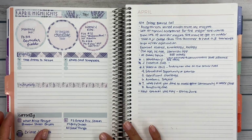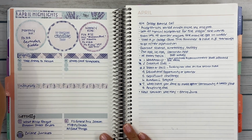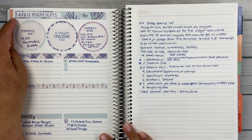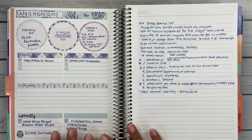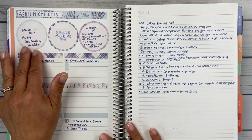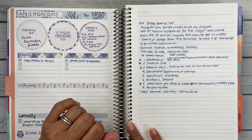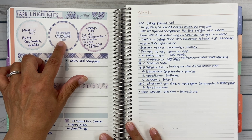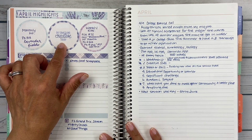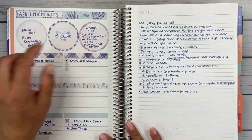And then for the monthly highlights, I'm using Planner Kit 318. This is the Lavender Fields sticker kit. I always like to put what was my monthly kit, my weekly kits. If I can find a cute quote, this is actually from Chrissy Ann Designs. It's from one of the books that I bought from Michael's when they did their release in April.